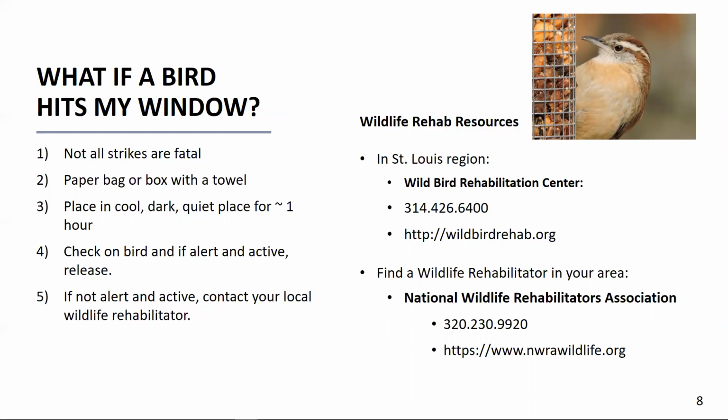Now, what you're going to want to do if you have, let's say like me, 2 large dogs running around, or maybe you have kids at home or a really busy house, you're going to want to find a cool, dark, quiet place to place this bird. So maybe in a room that isn't used often during the day, and you're going to want to leave him there for about an hour. So after an hour's up, you should check on your bird, and if they're alert and active, then it's a good idea to release them back into the wild in the area where you found them.